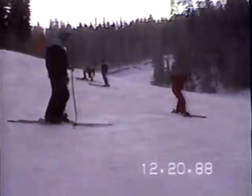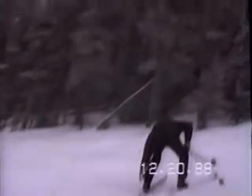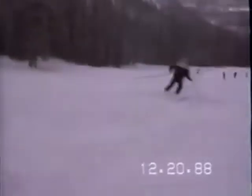Oh goodness, we missed our turn. Oh. Minor boot adjustment. It's a pretty steep run. I don't know if I can do this or not. Holy cow.